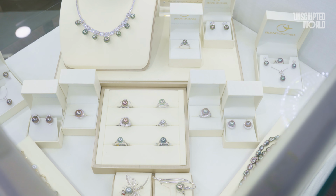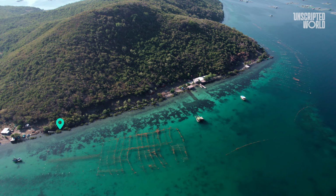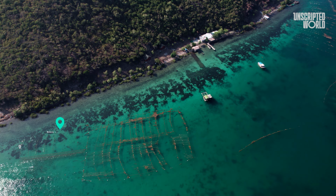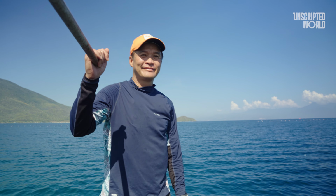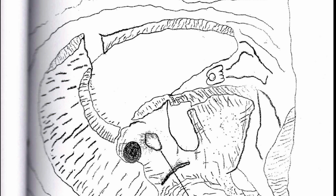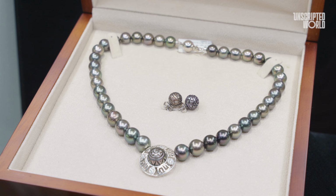What if we told you that your next luxury pearl necklace could be made from human teeth? In the coastal city of Nha Trang, Vietnam, one pearl farm and its daring owner is pushing the boundaries of nature and fashionable memorabilia. By grafting human teeth into oysters, it's hoped that one day they'd yield a pearl that not only looks beautiful, but also carries memories within.